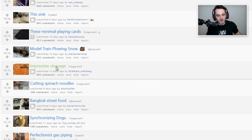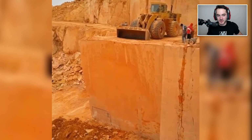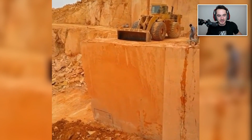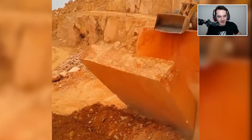Impressive cleavage could mean a few things, and I don't think it's the one you immediately thought of. So it's something else here. You're cleaving off. What is that?